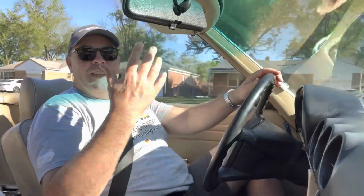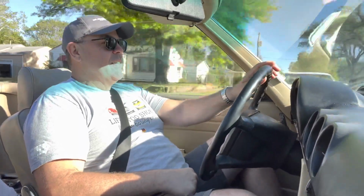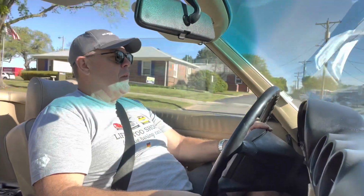So we got the top down, just really nice out, nice day. Got to have the top down, and I'm enjoying this drive, really, to be honest with you. Nice car to drive around. It's kind of nice. I mean, really, with the top down and the side windows up, it's really a nice place to be. The wind's not buffeting too bad.